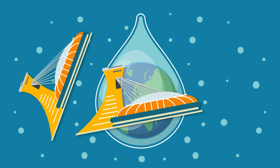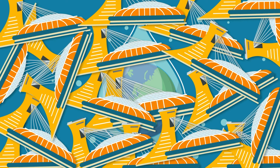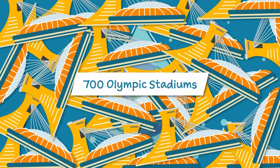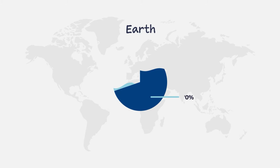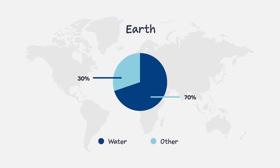According to scientists, there are about 1,386,000,000 cubic kilometers of water on Earth. Wow! That's more than 700 Olympic stadiums put together. That's a lot of water. In fact, water covers more than 70% of the Earth's surface, which is why we call it the blue planet.